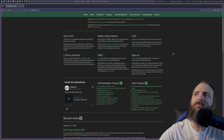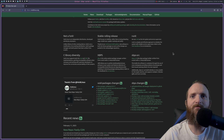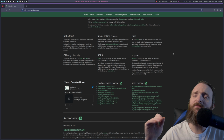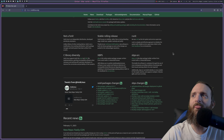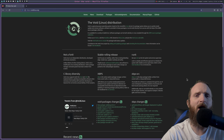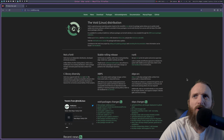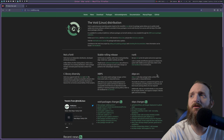And then the other final thing here on our front page is that they use the runit system. Now, most Linux distributions these days run systemd. Gentoo uses OpenRC, but runit is just a different way to manage the init system. So that's pretty cool. We will check that out. I haven't done a lot of research into the runit system, so I don't know if that's brand new. I don't know if it's old. I think it's an old thing, but they seem to use it, and it seems to work.